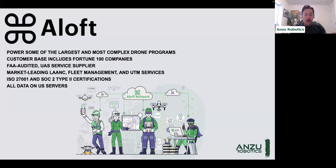We partnered with Aloft, formerly Kitty Hawk, if you've been in the space a long time, and worked with them on building this flight app, as well as leveraging all of the really good enterprise level attributes of Aloft Air Control, like flight logging and putting in notes and live streaming and things like that.